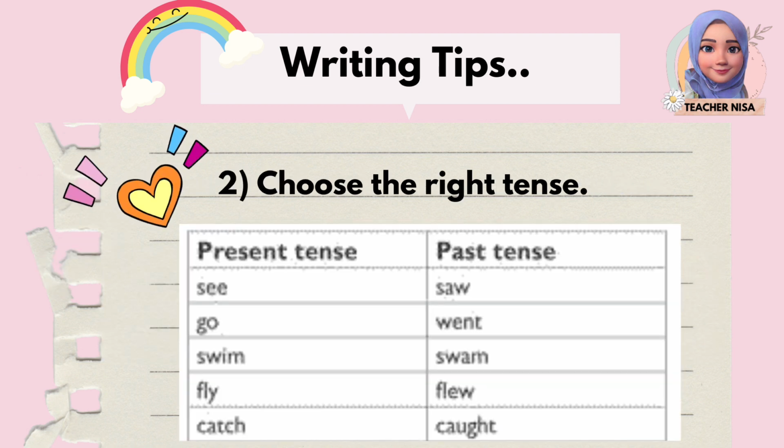So the second writing tips is you need to choose the right tense. So based on the question, it is stated that you are going. You are just about to go, it hasn't happened yet, right? So we will use present tense, okay?